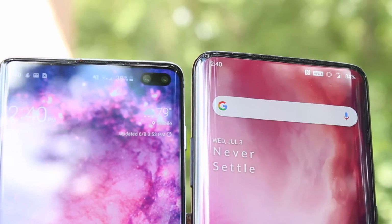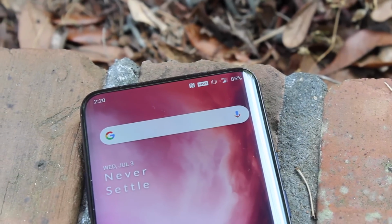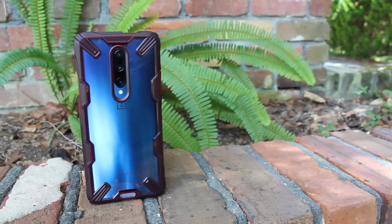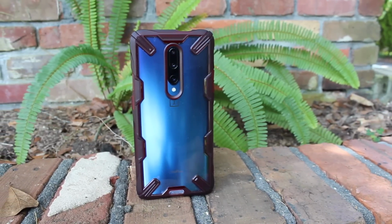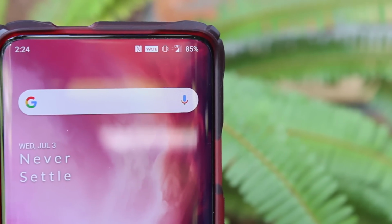The second reason that I'm holding on to the OnePlus 7 Pro is the outstanding battery life. So I normally get home from work about 5:30 or 6:30, and I'm finding that I still have half of my battery left on that 4,000 milliamp hour battery. With the OnePlus 7 Pro, I can easily get 6 to 8 hours of screen on time every single day. The Galaxy S10 Plus is more like 5 or 6 hours of screen on time, and I know that the difference is not major, but I just love the wow factor of the battery life on the OnePlus 7 Pro.